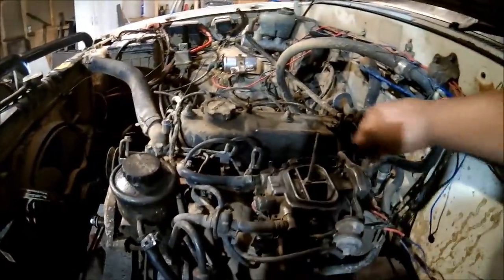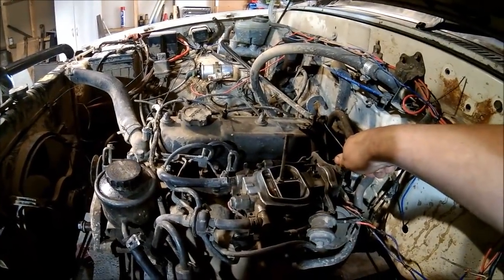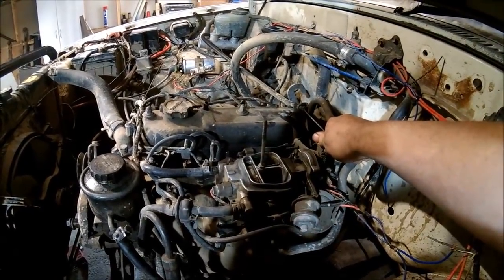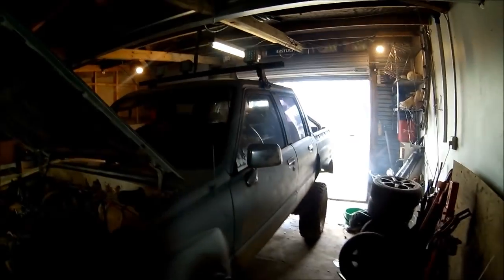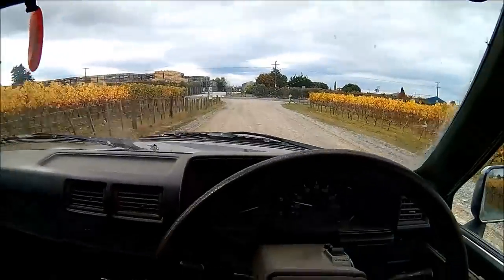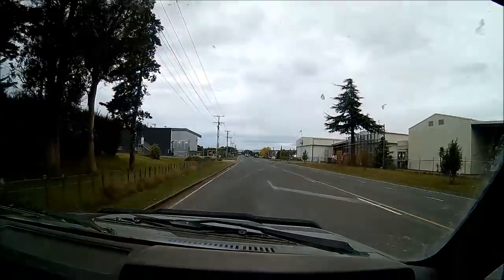Get the fuck out of here. Alright, I'm dying in here now because there's some smoke being emitted. Did I put it in reverse and go backwards? Oh, I know what I did. Here we go. Mint. She seems to be running like a gem.